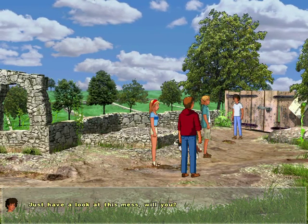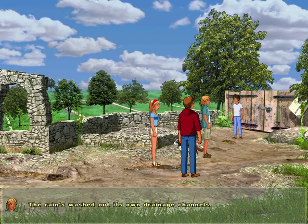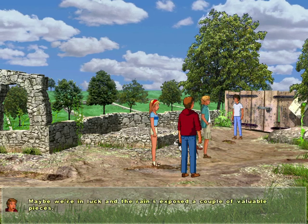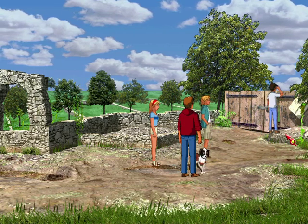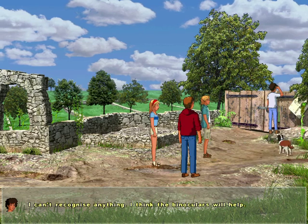Just have a look at this mess, will you? That must have been yesterday's storm. The rain's washed out its own drainage channels. Maybe we're in luck, and the rain's exposed a couple of valuable pieces. I can't recognize anything. I think the binoculars will help.